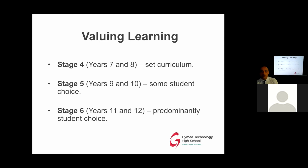There we go. Okay, so let's just recap to put everything in perspective. Stage 4 is Years 7 and 8. It's a set curriculum. Like they had a set curriculum through primary school, the Stage 4, 7 and 8 is also a set curriculum. A lot of subjects undertaken in 7 and 8. And as we move through those year groups, as we progress through the HSC, the number of different courses that children study reduce, and they are in a position where they can start choosing some of those courses.